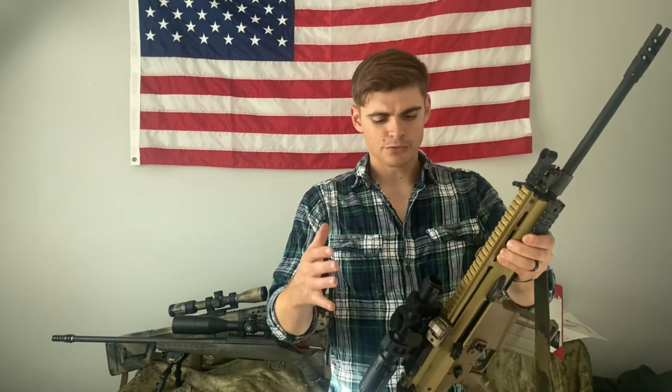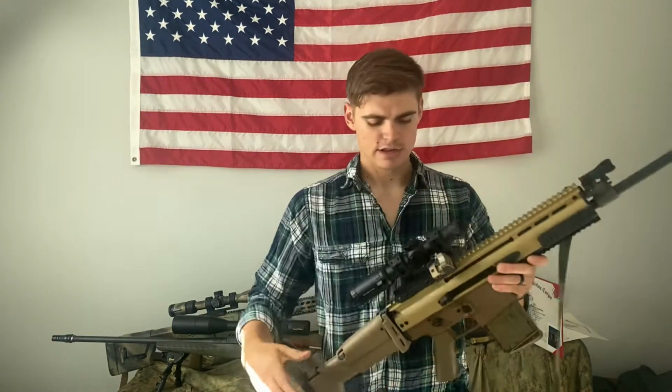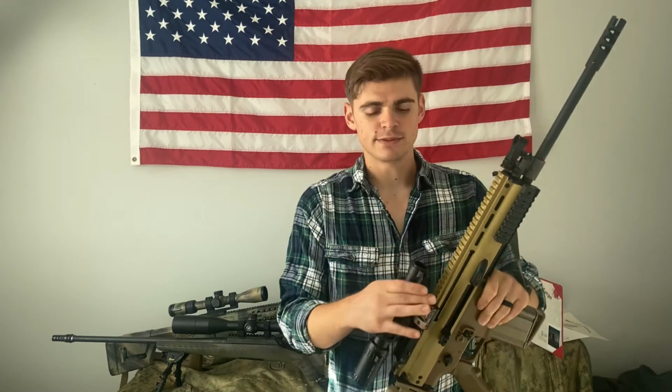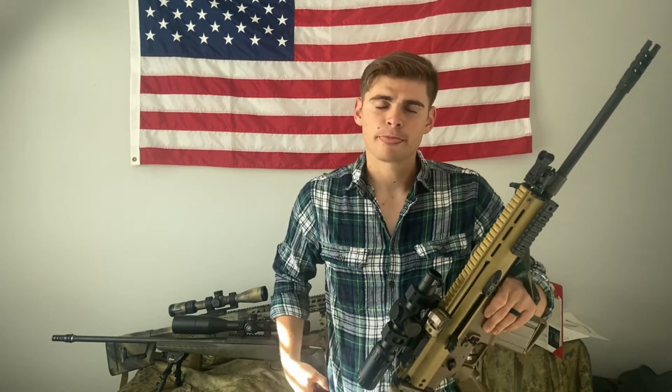5.56 being a great round in close quarters and within those carbine distances around 300, is a little lacking when you start stepping past 400 or 500, especially with an M4 length barrel. So FN developed the SCAR, which fires a 7.62x51 NATO round, essentially bringing battle rifles into the 21st century. It was adopted in 2009, and it saw its time.